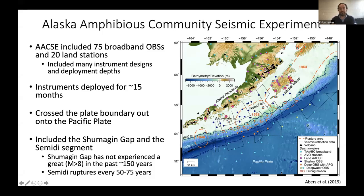And most importantly, this crossed the plate boundary. So we have a lot of stations here in this map, out on the Pacific plate, each one of these circles is a station location. We cross from the Pacific onto the Alaskan peninsula, and so we have this entire suite of data that spans both sides of this convergent margin.